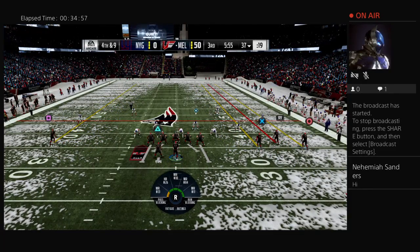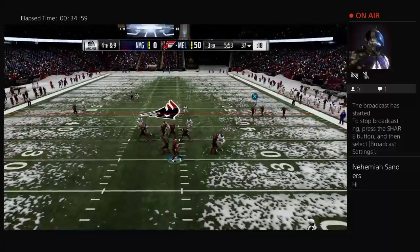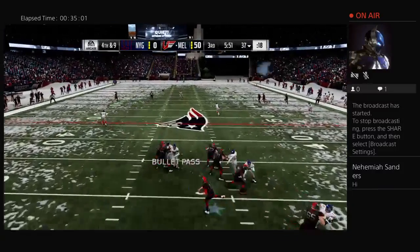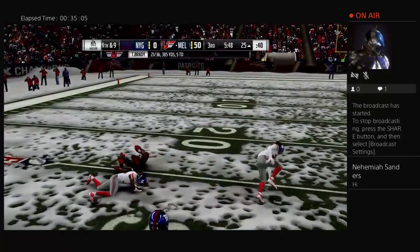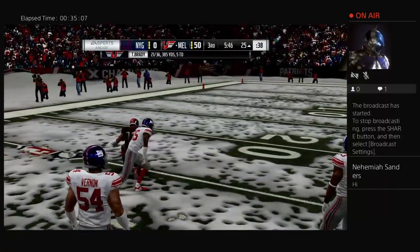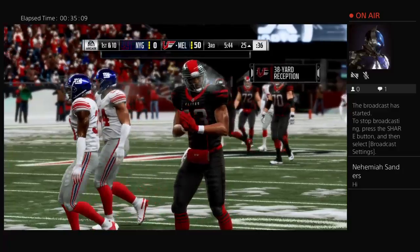Wait, 20, 380. They do go for it. It's Brady. He's going to look for Allen now. And that's caught inside the 30. And they're able to work this to the 25 before it's all said and done.